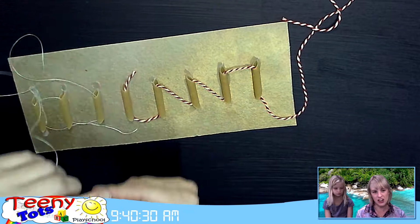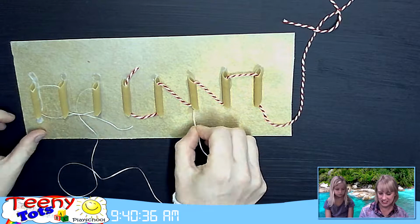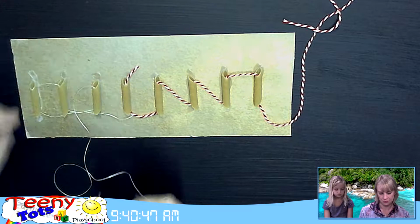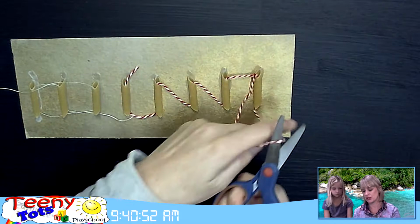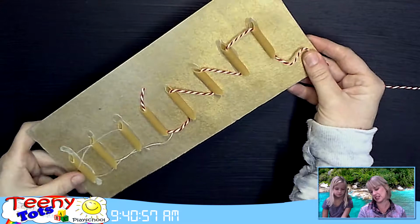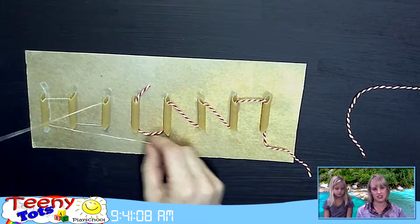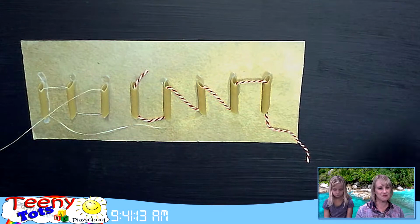How's the threading going? Is it fun? It's super fun, isn't it? Okay. And then you can always just cut the end off if you want to. And if you want to keep it like that, you can tie it because it makes a pretty pattern. But I think you must keep it and use it again. There we go. Can you see my string and my dental floss? Lovely. Are you done? Are you ready to move on?